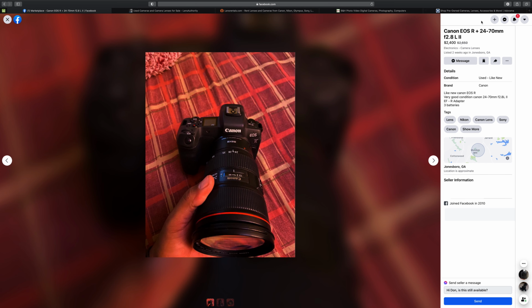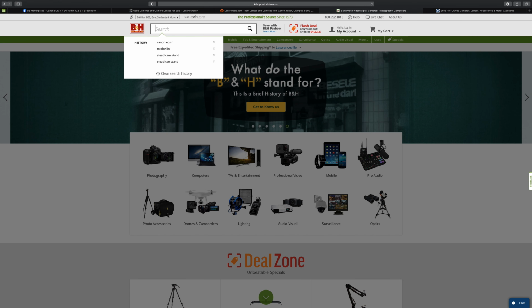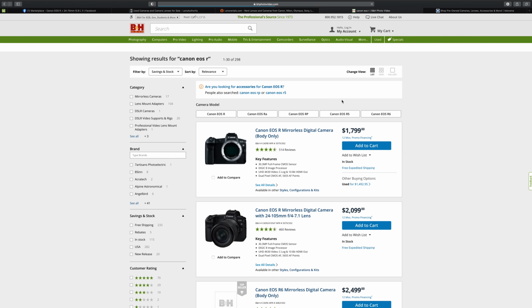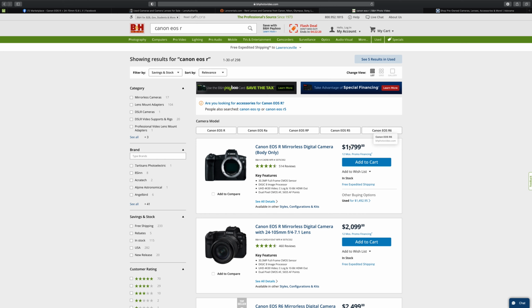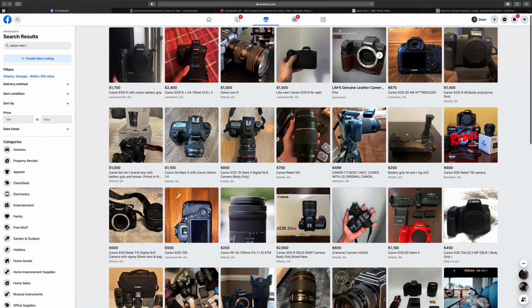Anyways, let's go look for some Canon EOS Rs. Right here we got one with the 24-70 for $2,400. Not too bad. One thing I always do is go to B&H. Let's check Canon EOS R. Let's see the retail value here. So it looks like it is $1,799 brand new. So let's see, this one's not a great example. Let's find another one real quick.